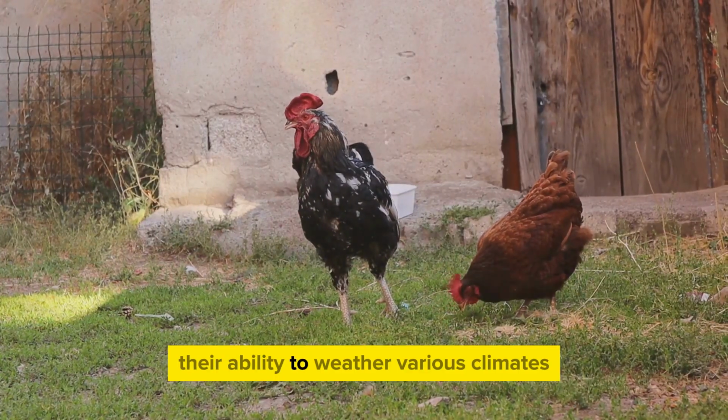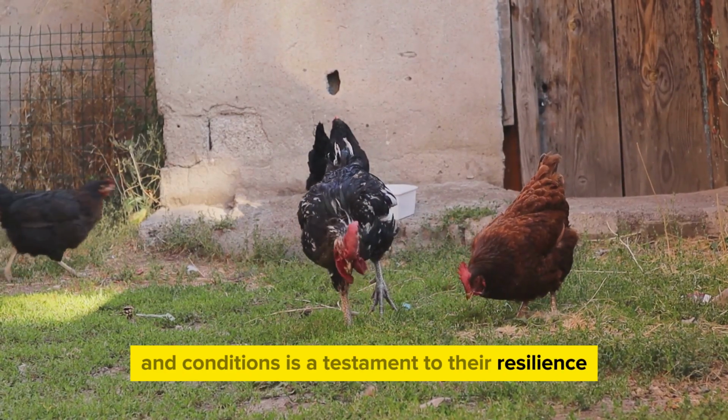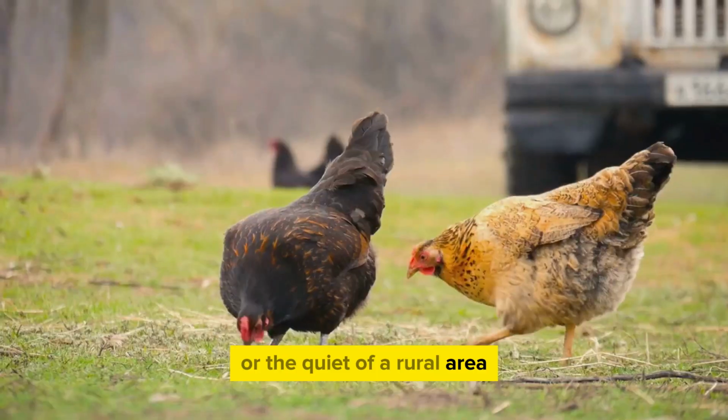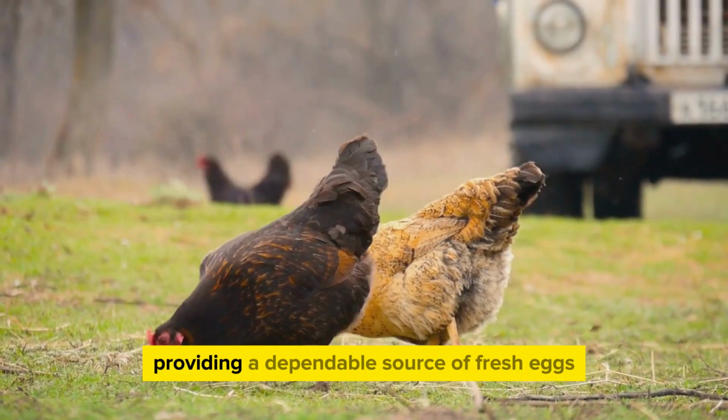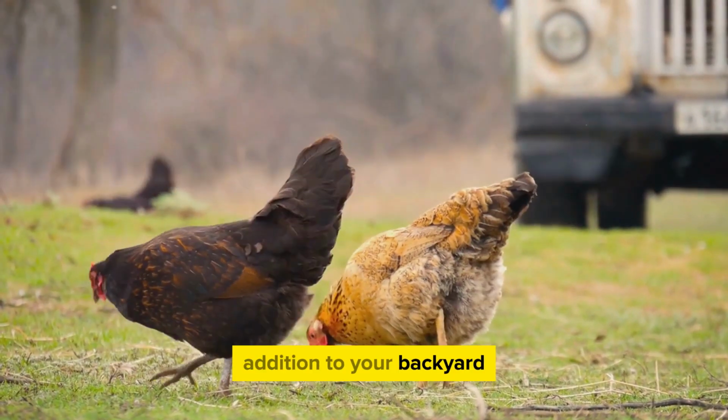Their ability to weather various climates and conditions is a testament to their resilience. Whether you're in the heart of a bustling city or the quiet of a rural area, these chickens will thrive, providing a dependable source of fresh eggs and a delightful addition to your backyard.